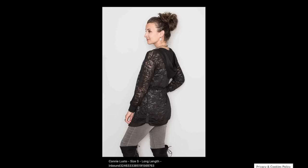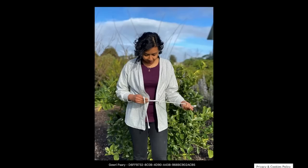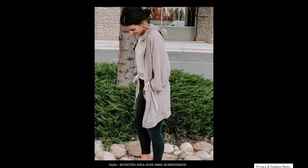Yeah, all of those so far are looking like robes. This is the first one that's looking like a cardigan to me. I think fabric choice is really important here. Oh, she made the cropped one, see? And a sheer fabric. That's so cool.